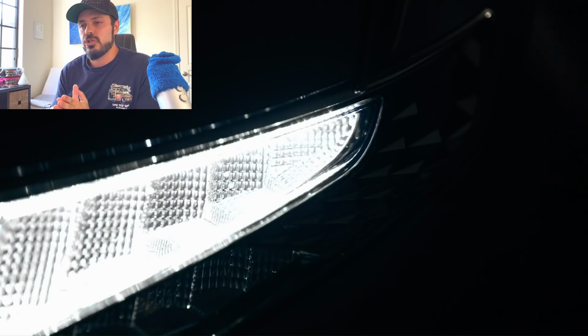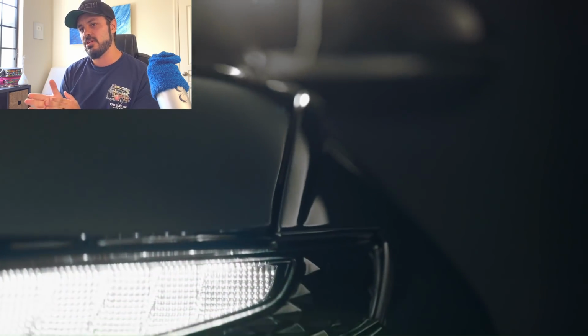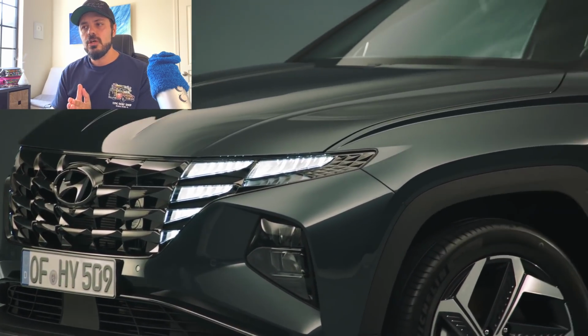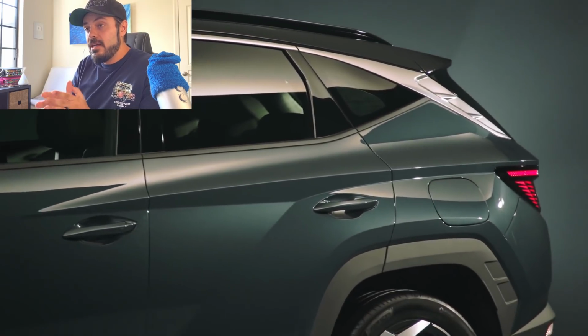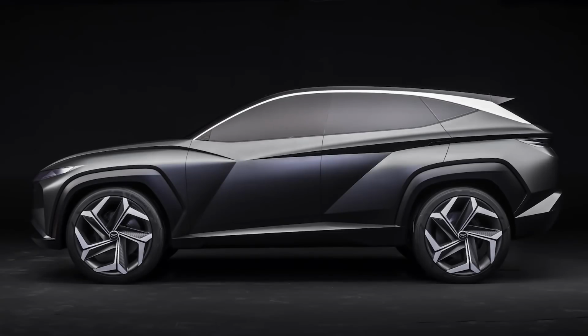So this is more of a revolution over an evolution. It's bigger, wider, and of course sharper than its predecessor. The mission of sensuous sportiness is what Hyundai calls this approach. It means it's meant to elevate the emotional qualities of automotive design. "We want our customers to feel moved," they say. And this progressive design here was of course inspired by Hyundai's Vision T SUV concept from 2019.